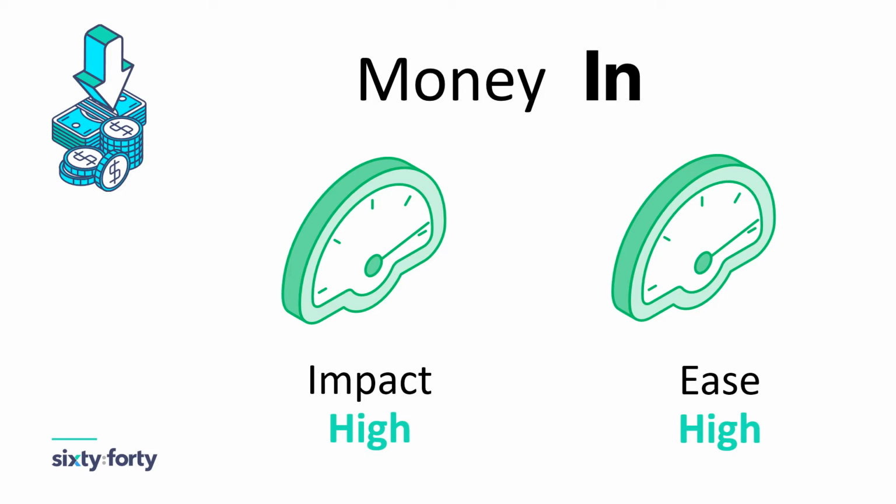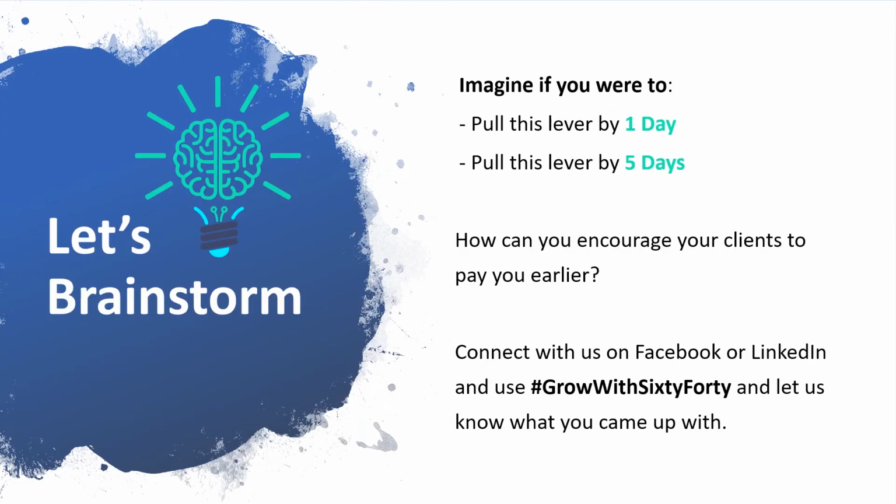On the easy to implement scale, this is fairly easy to implement, but there are a couple of areas that you might have some difficulty, and this is in setting up the system or process that you will use and in getting together the templates to get going. You have to make the decision though that you want to change things in order to get the results that you're actually looking for.